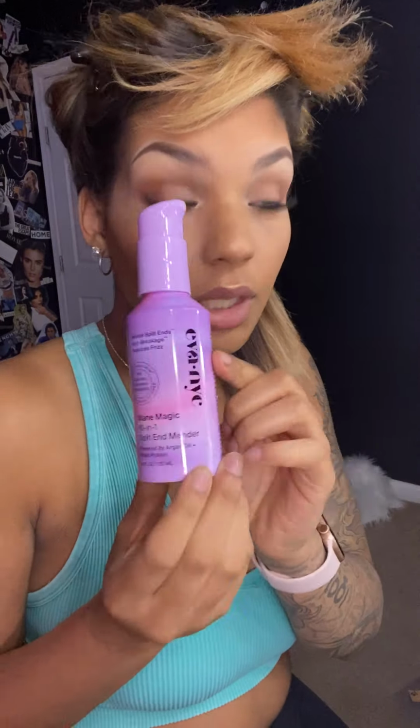So I'm literally gonna go in and curl it. When I dried it, I put this stuff in it while it was kind of wet. Oh, that's the wrong side. It's really awesome. This stuff smells like heaven. Okay, it smells like heaven. I'm gonna add just a little bit more.